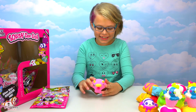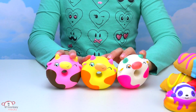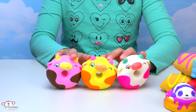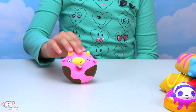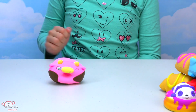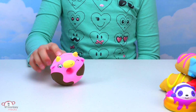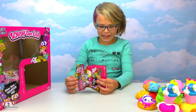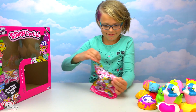Oh, cool, we got a different cow donut. We don't have this one. Wow, so there's three different versions of each one. I only thought there was two. Let's see how squishy this one is. It's a good squisher, as long as it doesn't fall on its face. There's four left, and if we include this one, there's going to be five.